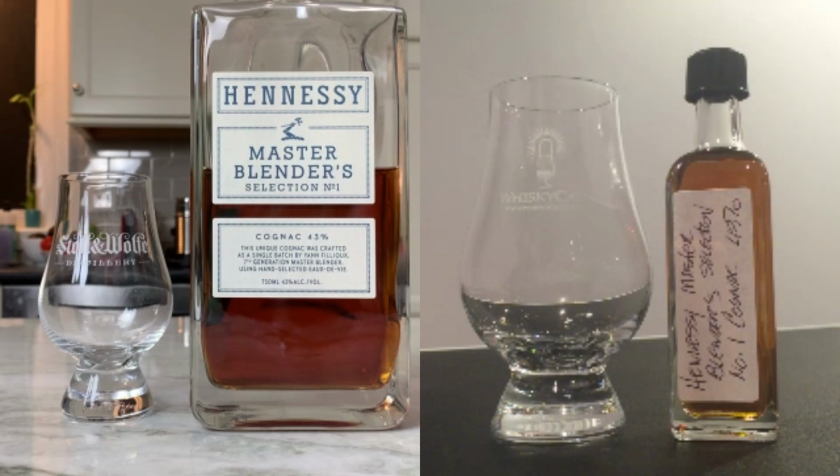Rob had actually given me a bottle of Armagnac for my 40th birthday. I think you remember that one. That was the one that was good, the 1967 vintage. So that was pretty nice. So we figured we'll give this one a try. But let me read what they say here.